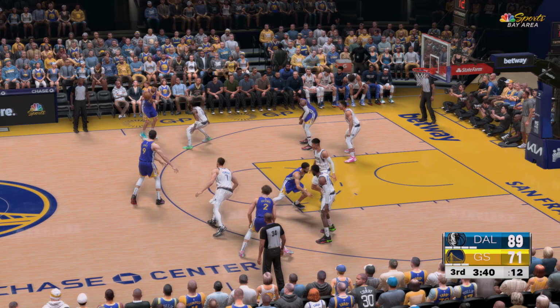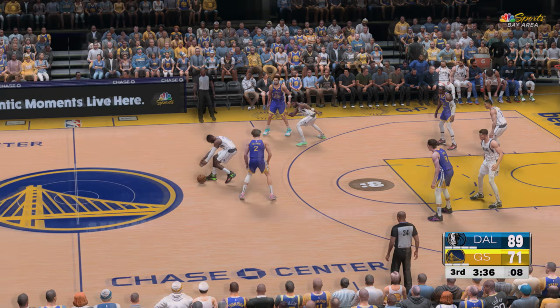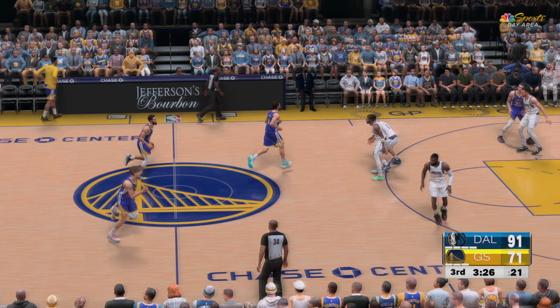Pass to Šarić. Knocked loose. And stolen by Hardaway. And the big dunk at the end of the break. Well, this has to help Hardaway Jr.'s confidence. You like to see him make an impact on both ends.